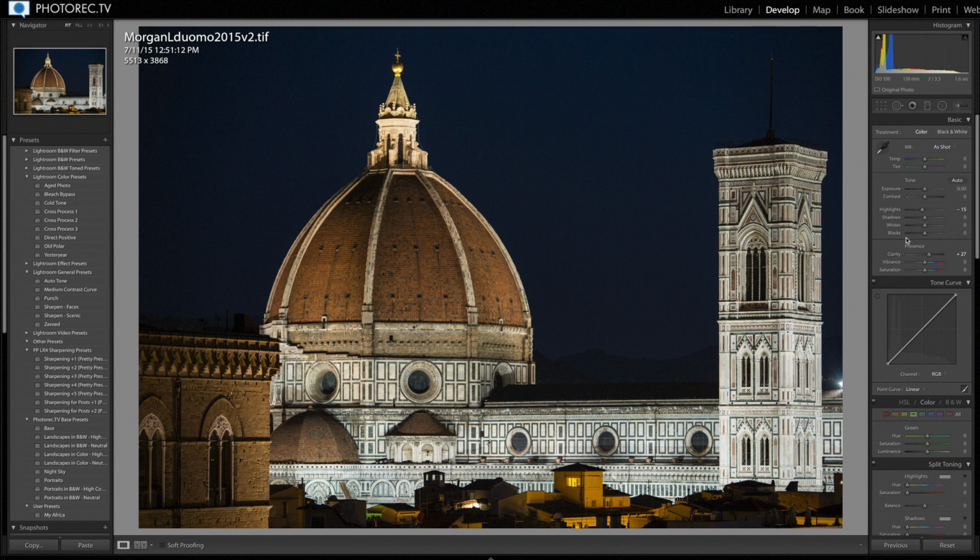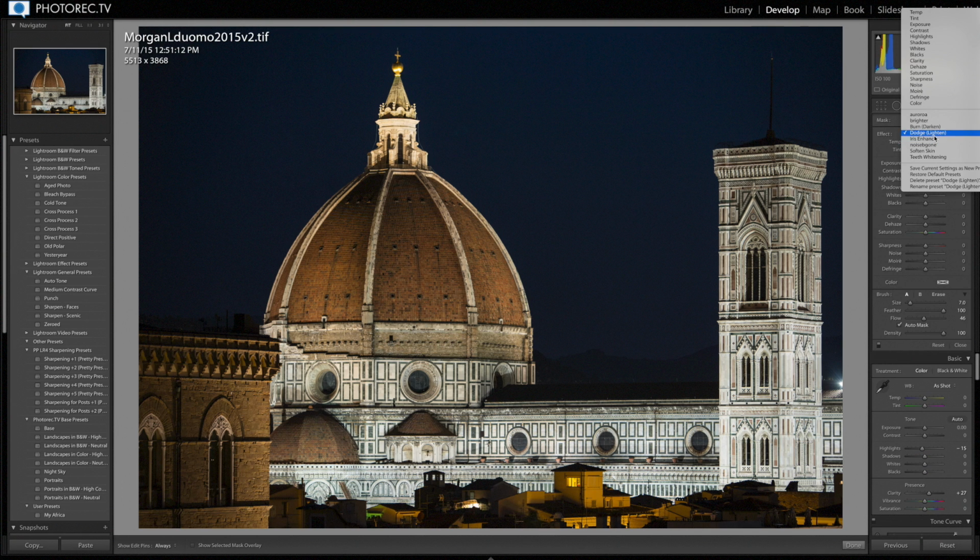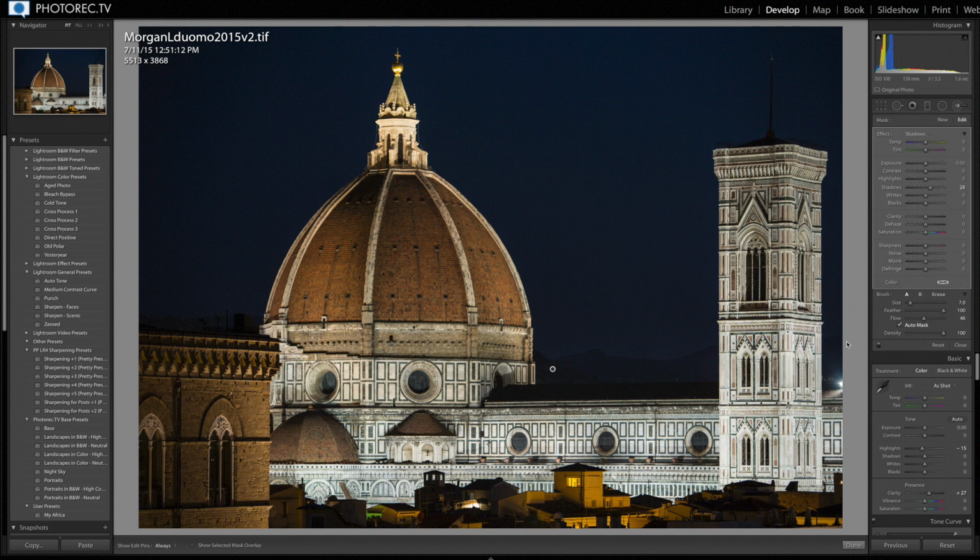I don't have a whole lot more to say, except maybe if I wanted to spend a little bit more time on this, I would come in with a brush in the shadows. So I'm going to raise the shadows, and I'm just going to kind of brush in here and bring these hills out just a little bit more. Again, Auto Mask is on, but also along with Auto Mask, I'm only raising the shadows.